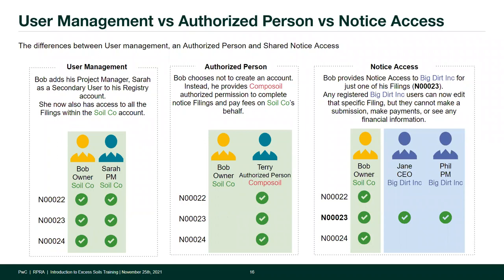That authorized person, so Terry, he can only initiate a notice in the registry if he's permitted to do so as well by that project leader, the owner, or the operator of the site.